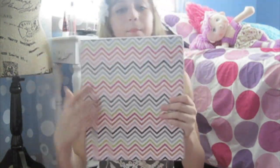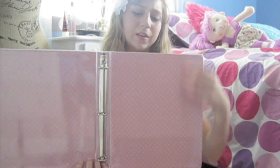This one is really pretty. It's got the chevron effect with different colors. And then if you open it up, it's got these light pink with white polka dots. It's beautiful, it's amazing. I really like this one. I don't know what subject I'm gonna use it for. It's either going to be comm arts or math or social studies or science or something. But yeah, it is so adorable, and it's by the brand Studio C, and I just love the Studio C binders.